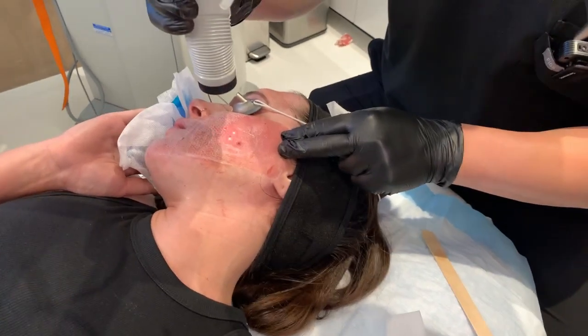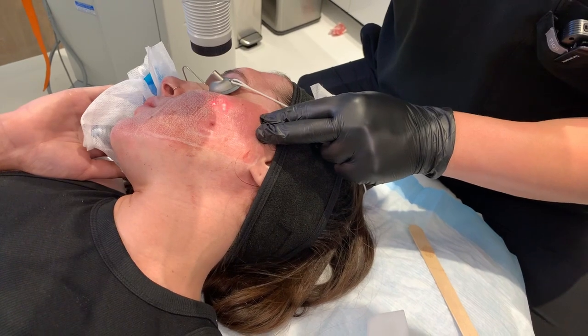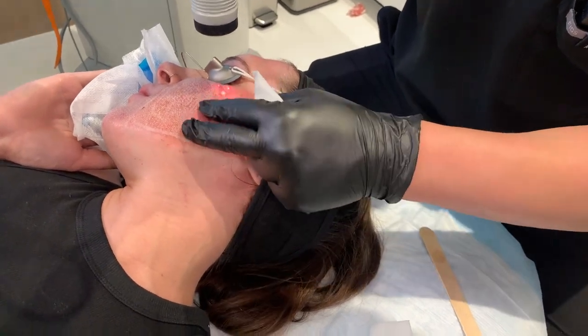Can you use CO2 on the eyelids? You can. We can put in eye shields and do it. We have videos of that on YouTube.